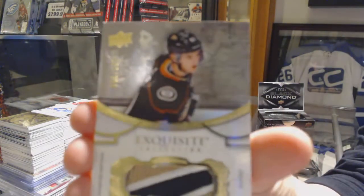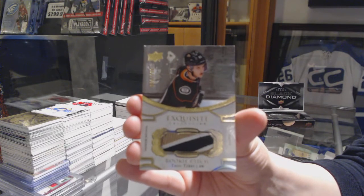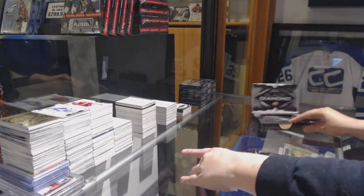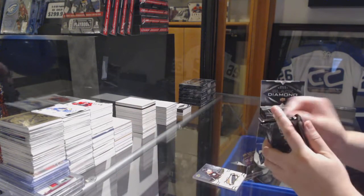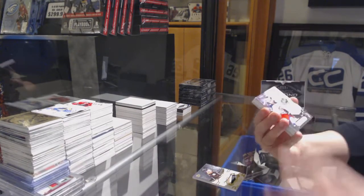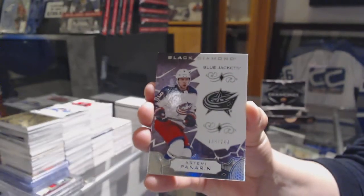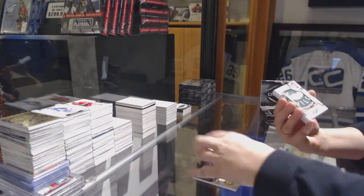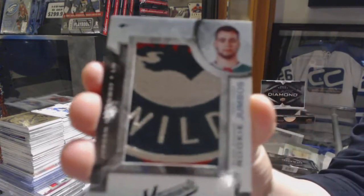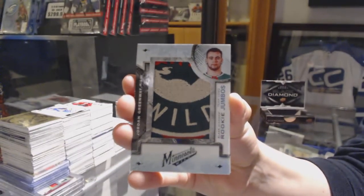/299 for the Anaheim Ducks, Troy Terry. We've got number /249 for the Blue Jackets, Artemi Panarin. Jordan Greenway, rookie team logo jumbos for the Minnesota Wild.